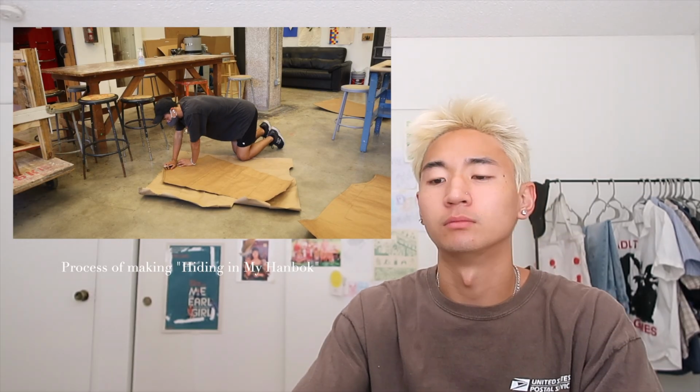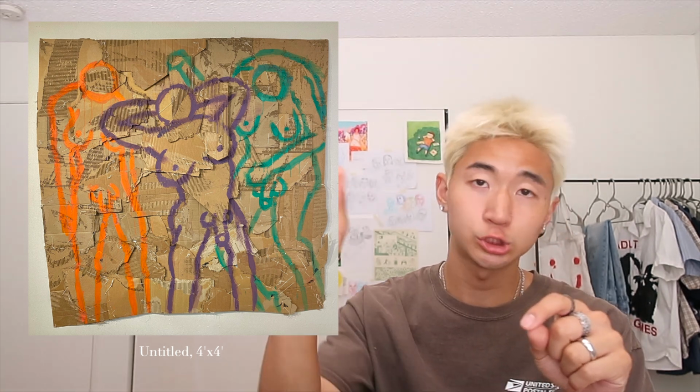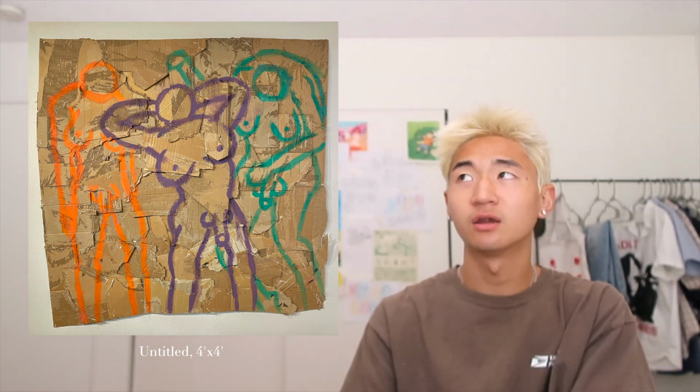The next piece is untitled. For many people, this is a very graphic image, and I understand that. However, when I am talking about elements related to sexuality and gender expression, I wanted to put this in here. It's a deconstruction and reassemblage of cardboard pieces via string. I sewed this back together, period.